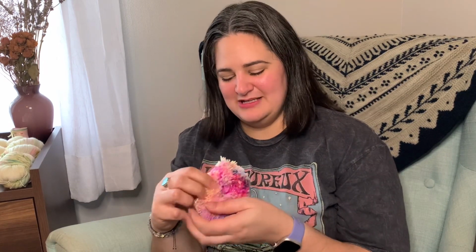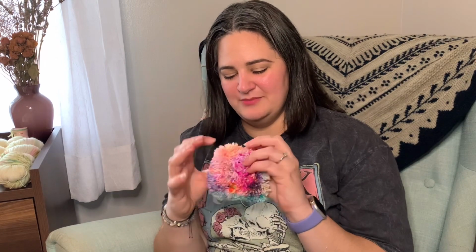But I really enjoyed it. It's also quite satisfying to trim this and make it all nice and fuzzy and even. So that's one thing that I have been picking up when the knitting just isn't doing it for me. The second thing, and as I said, it's kind of knitting related.